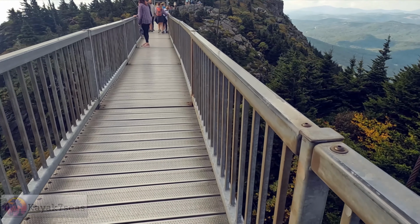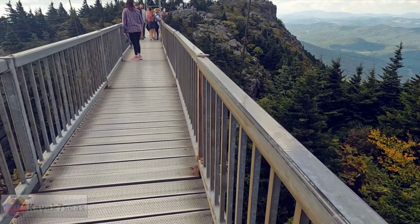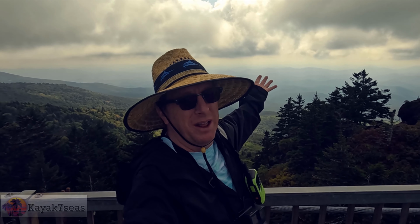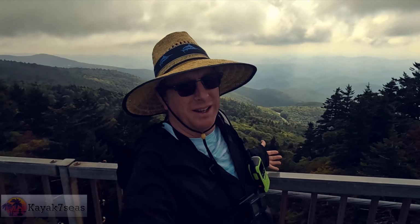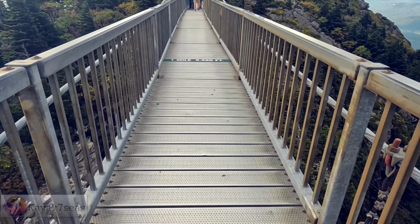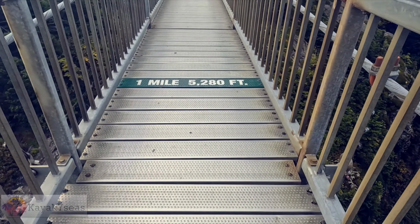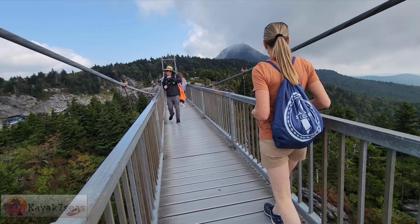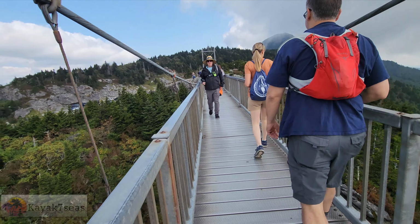This metal bridge was built in 1999 and replaced the old wooden bridge that originally was constructed in 1952. As you can see, quite a view over that way. Turn around. Quite a view that way. This mile-high bridge is 5,280 feet above sea level, or 1.6 kilometers for our metric-using friends. Halfway across this bridge, you'll see one green plank, highlighting the height of the bridge. Whoa.